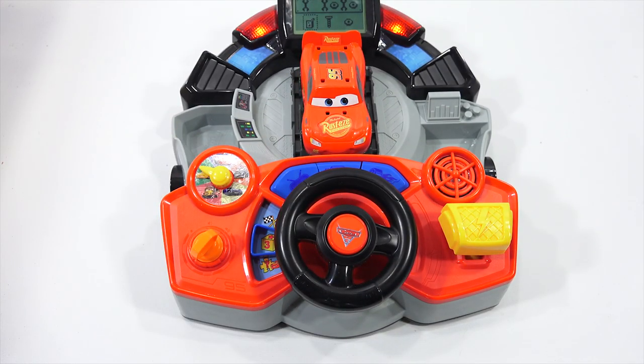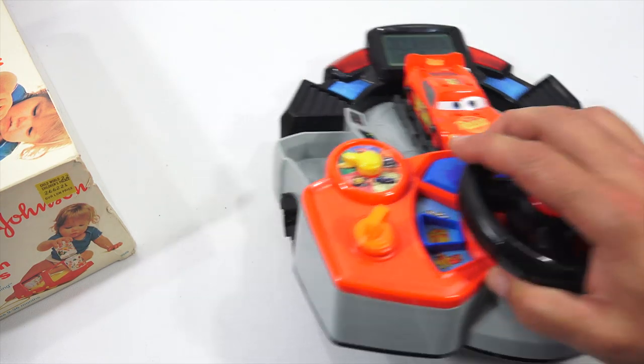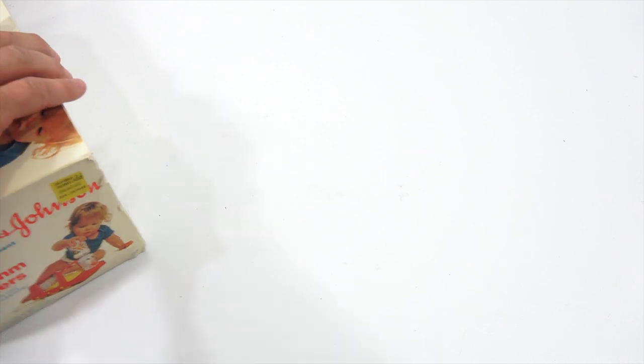All right, I tell you what, I wasn't planning on this, but let me stop again here, because I want to make room for this. Well, let me just move this out of the way. Let me turn this off. Okay, so the on and off is right here, and there's two volume settings there. See? Goodbye.